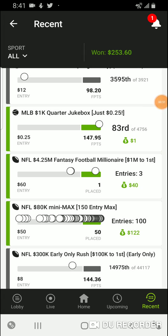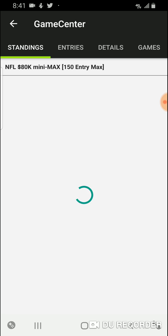So here's our Minimax review. As you can see, we played $50 into the Minimax for 100 entries for a return value of $122. I ended up having a lot of Russell Wilson. I had like 50% of Russell Wilson, and he was 1% owned. He's just somebody that I really like the spot for. He ended up having 40-some points.